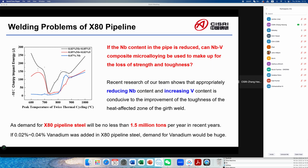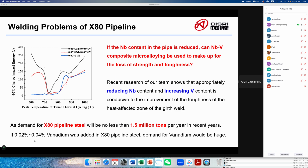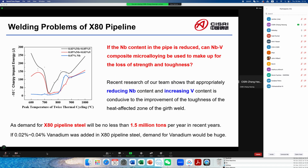As seen in the figure, along with the decrease of niobium and increase of vanadium, the temperature interval of low toughness is narrower, and when the temperature is below 700 centigrade and above 850 centigrade, the impact energy of number 3 steel, with 0.03% niobium plus 0.05% vanadium, is higher. So we can make an assumption that niobium content in the pipe would be reduced, and niobium plus vanadium composite microalloying would be used to guarantee the high strength, meanwhile increase the toughness.